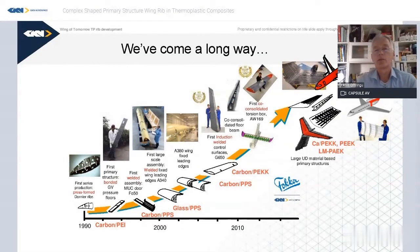Thermoplastics has been a focus of our company for many, many years, and this diagram shows the growth of thermoplastics technology over the years. And currently, we are developing technology for large structural parts, heavily loaded parts, and among them are parts of wings, such as ribs, which we will be discussing today.